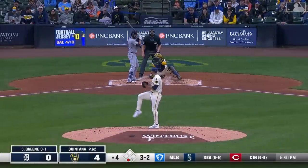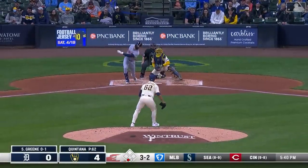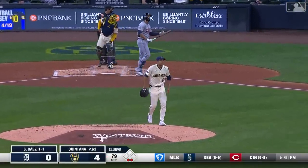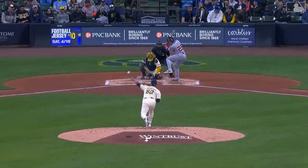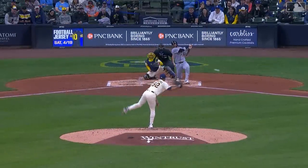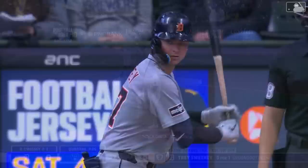Pitch number 9 coming to Riley Green. 3-2 again. Swing and a miss. Breaking ball, and he struck him out below the zone. What a pitch. He hadn't seen that. Jose calls that a slurve. Tigers are one big swing away from getting back into this thing, trailing 4-0 in the fourth.